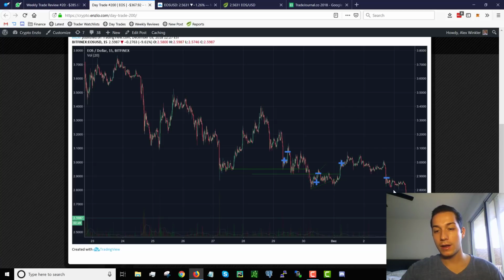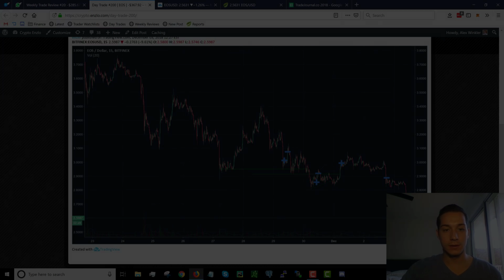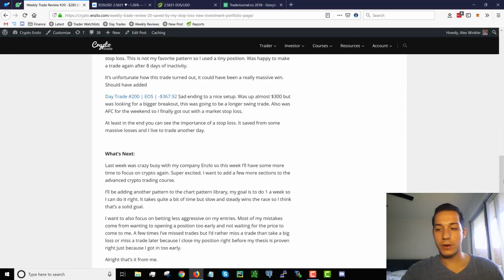We did not get that, and unfortunately this loss erased both the earnings here. If I used bigger positions on these two trades, I would have been profitable even with this loss, but unfortunately I had pretty mixed position sizes. That's about all that I wanted to review with the trades.